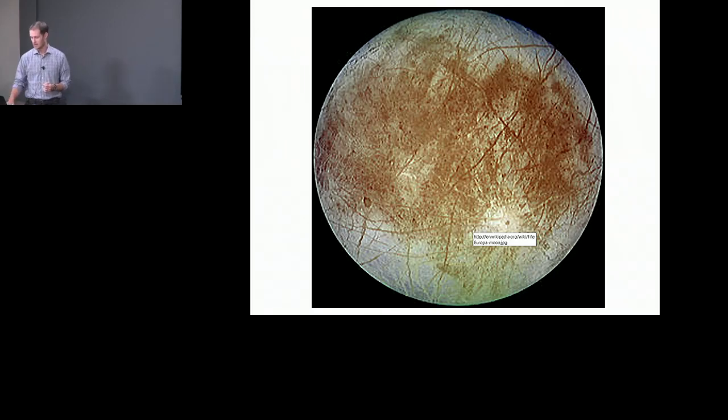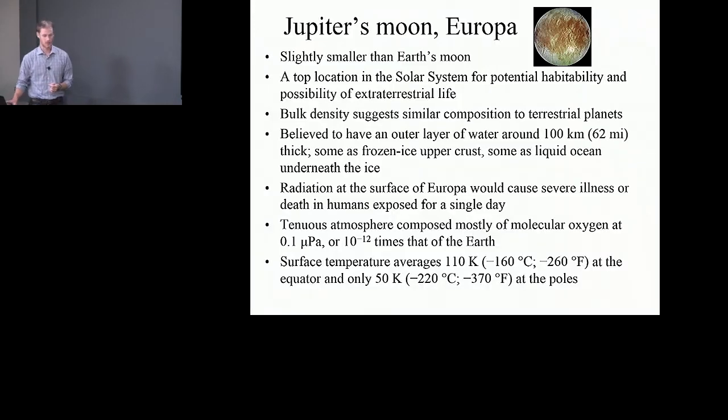And this is a really interesting and potentially really exciting destination for exploration. The main reason is partially that we don't know everything about it, but also for a few reasons that we do know: it's a top location in our solar system, at least, for potential habitability of humans in the future, but also the possibility of extraterrestrial life, current or past. It's slightly smaller than Earth's moon.